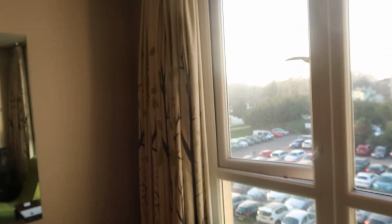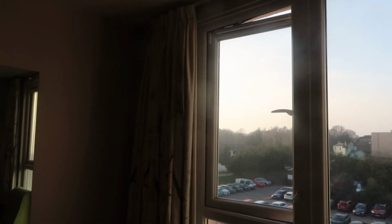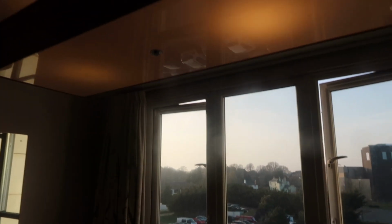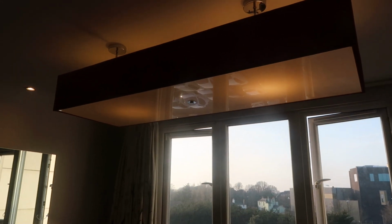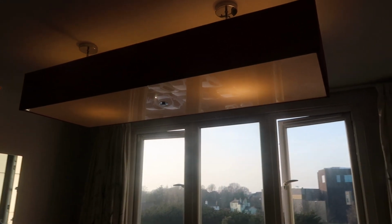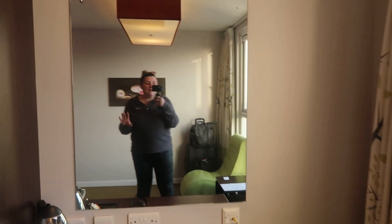Next to the other chair is the other curtain, so you do have plenty of darkness of an evening. And I'm just going to pull back and show you the ceiling light because it is very, very impressive, and the lighting here is pretty good. I'm very impressed. Next to the curtain is a vanity with a very large mirror.